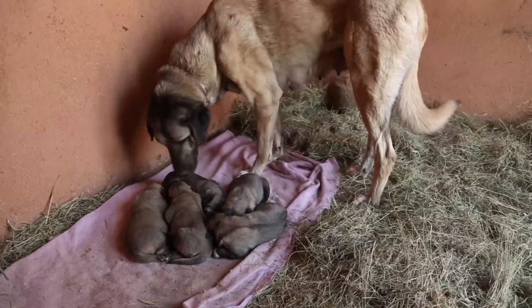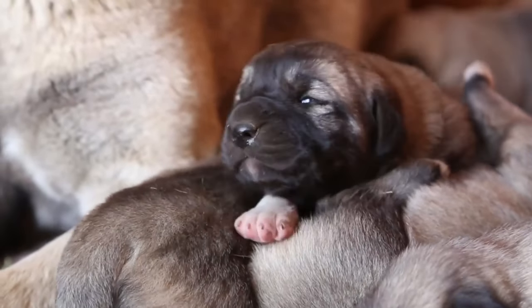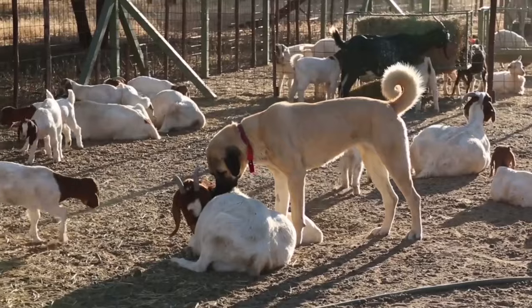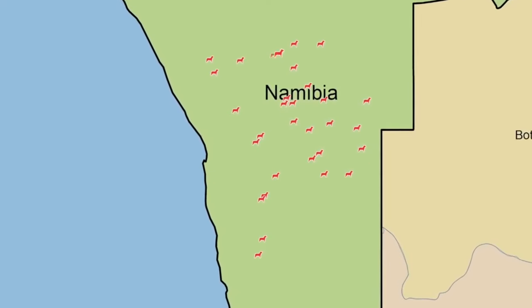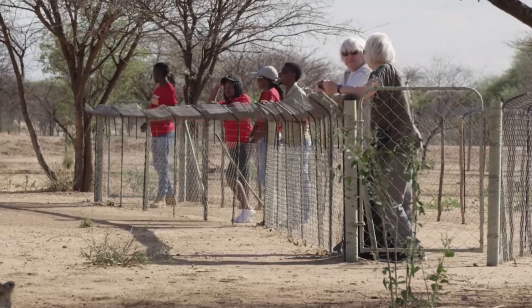As puppies, the Anatolian shepherds are put into the pens of sheep and goats. As they grow up, they come to think of the herd as their pack and will run off any predators that approach. These dogs have become wildly popular all across Namibia, and now there's a waiting list for each one to join a rancher.